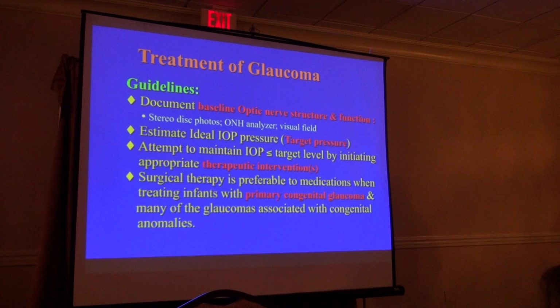Then they keep testing. And if they find the test is stable, great, we keep it at 14. If they find that there's still some loss, then I'm going to drop it down to 12. So that's how they ratchet their target. They always use this target ideal pressure. So you'll see the glaucoma specialists do that. If they're not doing that, seriously consider going to another clinician. They want to attempt to maintain the pressure at the target level with the least amount of interventions. If you're on a half a dozen drops and so forth to try to maintain the pressure, they should try to move to the next step, whether it's laser or surgery.